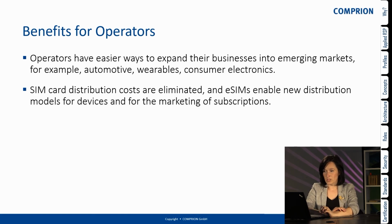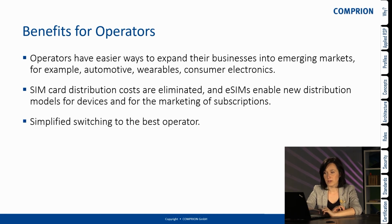Yes, SIM card distribution costs are eliminated. So we have new distribution models for devices and for the marketing of subscriptions. Yes, switching to the best operator is simplified. So this is actually also the advantage of the smaller operators or of the MVNOs. They can win with better prices, which is good for the end user as well.